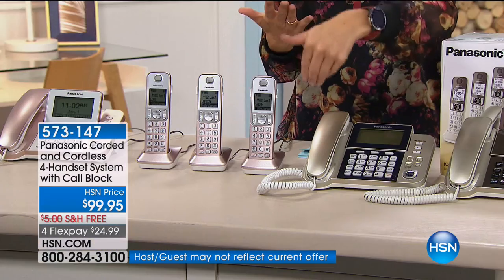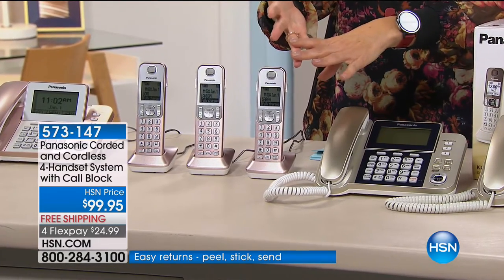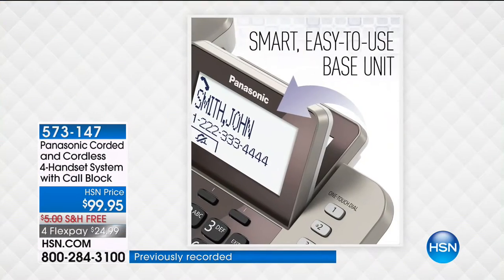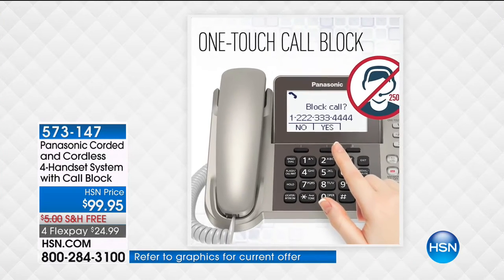You're getting all four handsets. It's cordless. There's also one that plugs into the wall. It even has a battery backup, so if the electricity goes down, your phone stays on. It has all the features that you've been waiting for. Call blocker, crystal clear 6.0 technology. You also have talking caller ID. It'll actually say out loud, John Smith, and you can decide, do I want to take his call or not? You've got options.